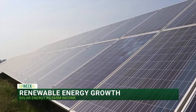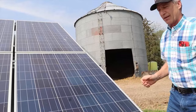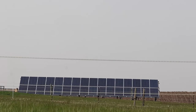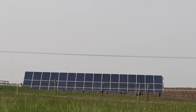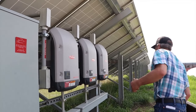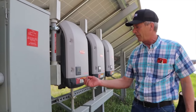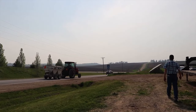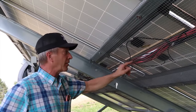In 2021, Minnesota's solar projects generated almost 2 million megawatt hours of electricity. It's worth about $110 million a year, and it's about 4% of the state's total energy demand. Solar arrays cover about 10,000 acres in the state. Minnesota's electric utilities must be 100% carbon-free by 2040. Kaler says solar is a practical long-term energy solution.